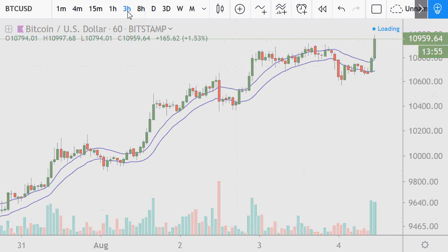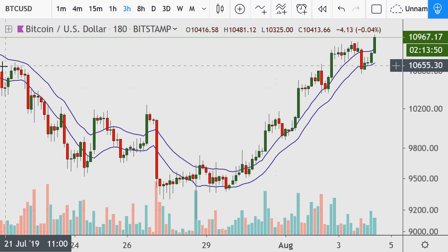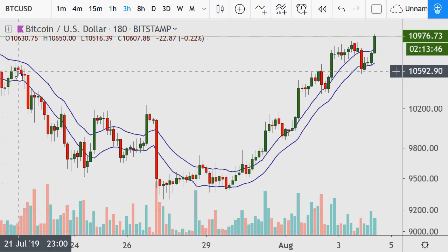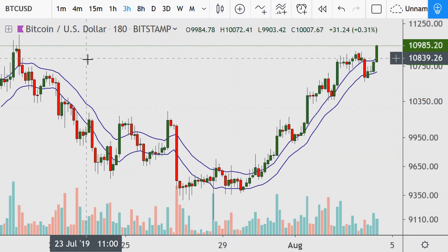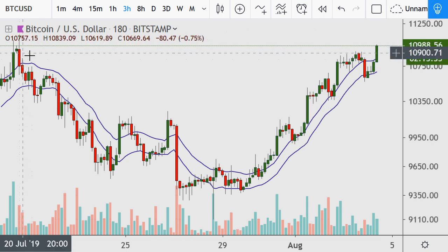We'd have to use the other time frames to see it. The 3 hour is not going to tell us, but we can see that we're at levels not seen since before July the 21st, and we've given back pretty much this entire sell-off. I could probably scroll back and see, okay, levels not seen since July 20th. We're at this previous high, a retest of a previous level.